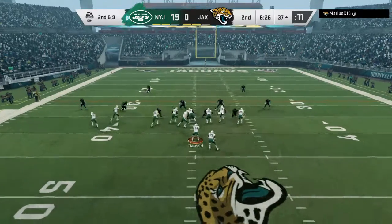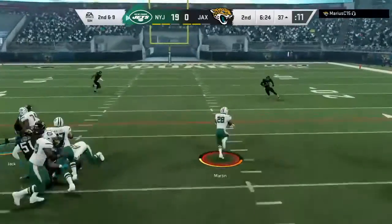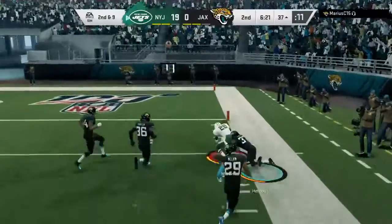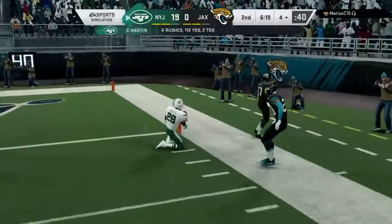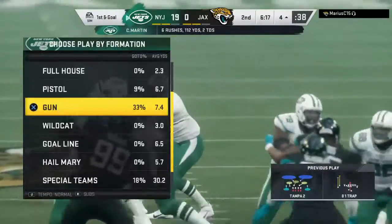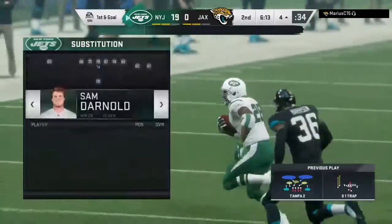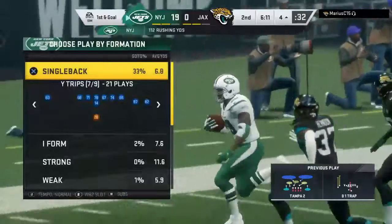On 2nd down, Martin. And they do get him down, but not before he's able to slip it inside the 5-yard line. That one good for 33 and a first.